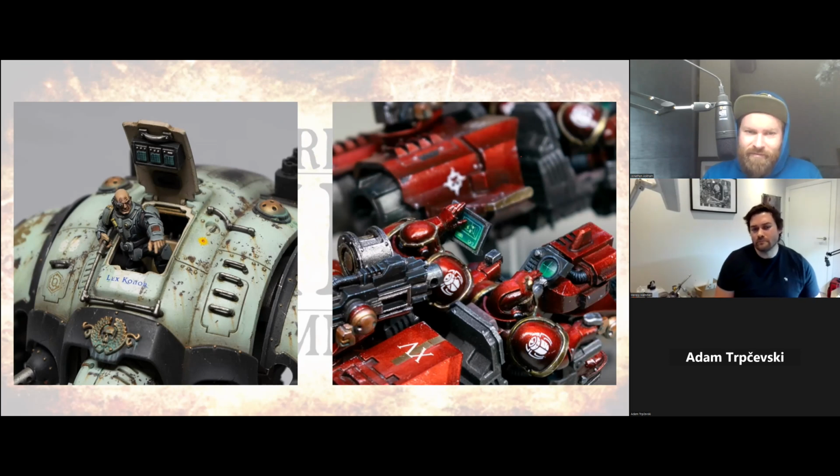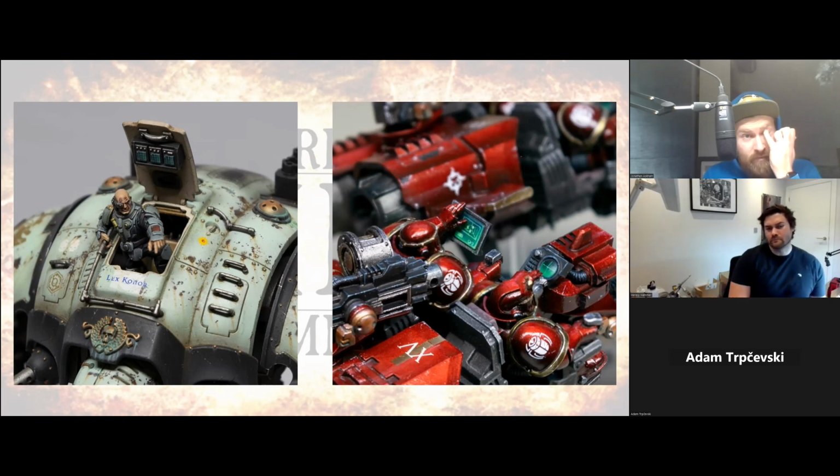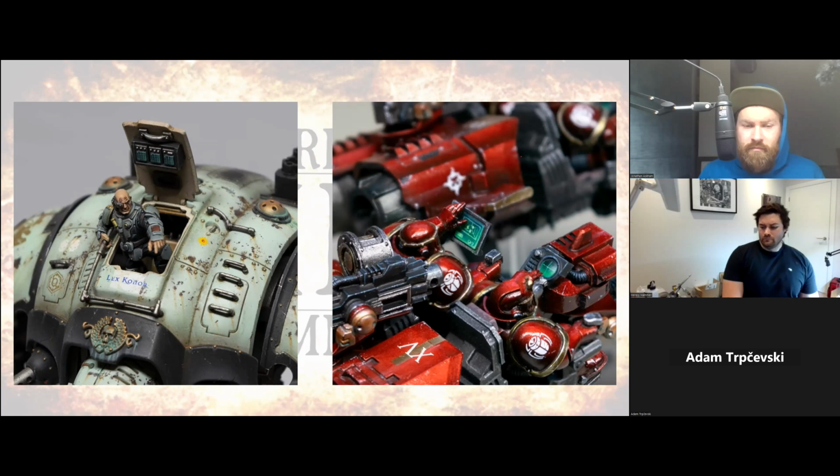So I really wanted to push the envelope on that sort of technique and take it to a place that I hadn't seen done before. So I went through a little bit of experimentation with the look. On that Magnus, for example, I used mainly Scale75 metallics, because they're quite good. I've used them on the rest of my army. They've also got their limitations as well.